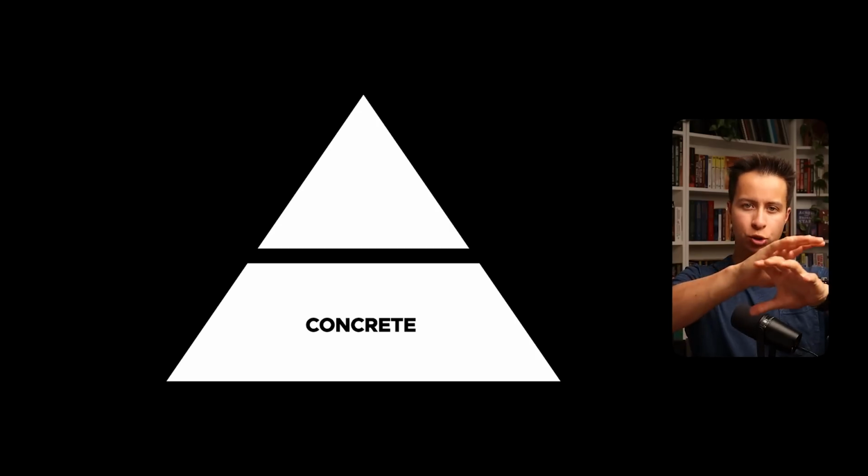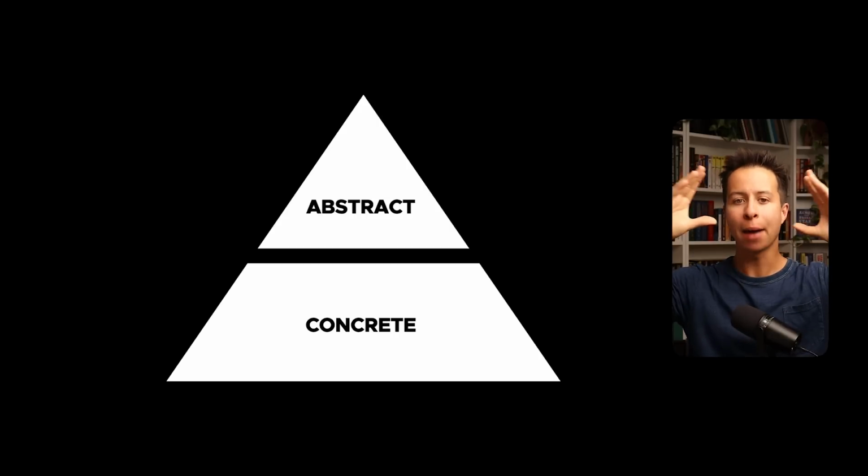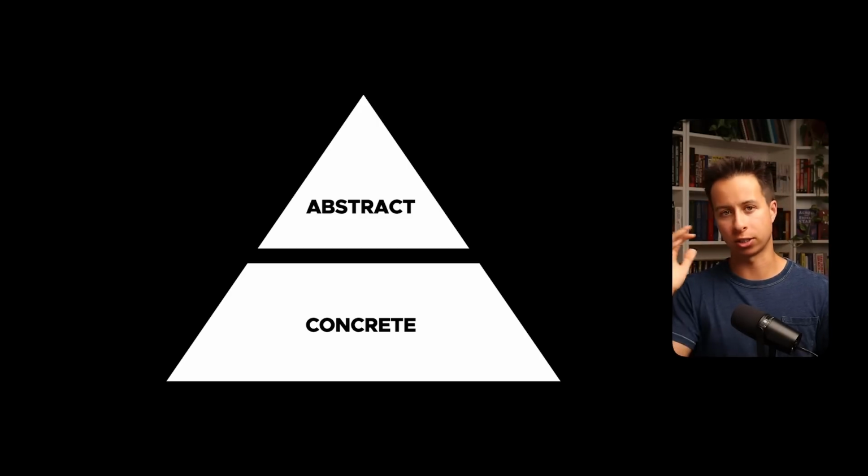Now, these concrete descriptions should form the base of your pyramid. The top of the pyramid are abstract descriptions. So an abstract description is something that describes a thing that is not really there. So it's an emotion, it's a feeling, it's an interpretation, it's a thought, it's an idea. So for example, an abstract description here could be: the apple reminded Adam of the same fruit which had cast him and Eve out of the Garden of Eden.